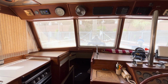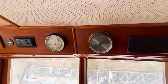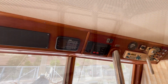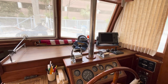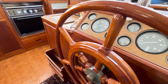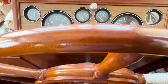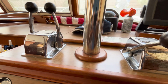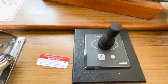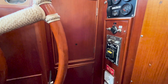Above the helm is an overhead electronics area with autopilot, VHF radio, and other equipment. The beautiful lower helm station features a beautiful traditional teak steering wheel, Furuno chart plotter, engine controls, and a full range of gauges. Additionally, there is a bow thruster control. The breaker panel is conveniently located next to the helm.